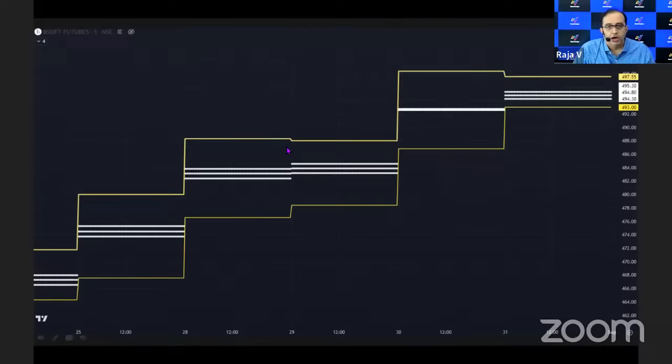So now, as a strategy, what we have to do is wait for the price to cross this particular threshold of the previous day's high and the previous day's low. Got it? Once it crosses this, you can use various pivots. You can use either a Camarilla or a Fibonacci pivot for higher levels.